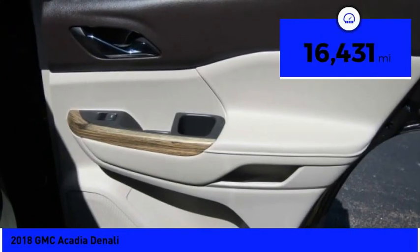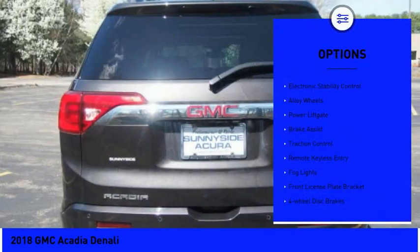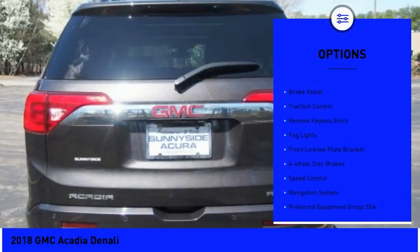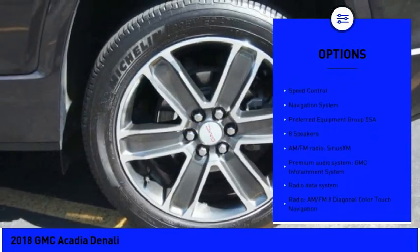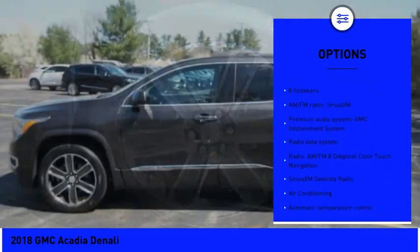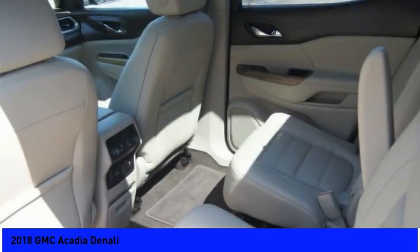This vehicle has less than 20,000 miles. Here are some of this vehicle's great options: electronic stability control, alloy wheels, power lift gate, brake assist, traction control, remote keyless entry, fog lights, front license plate bracket, four-wheel disc brakes, speed control.